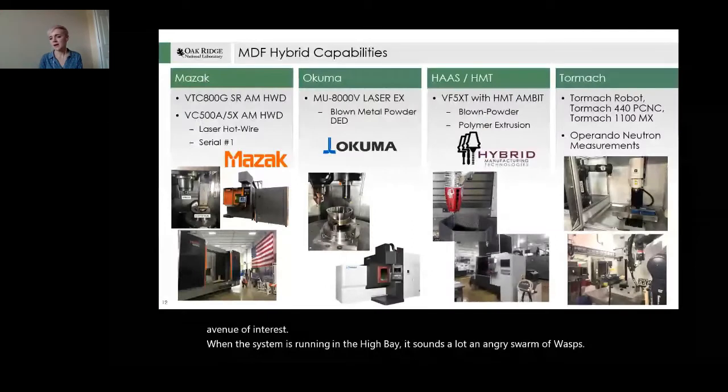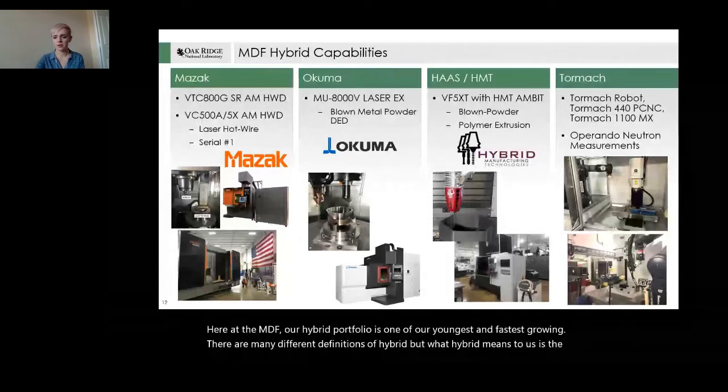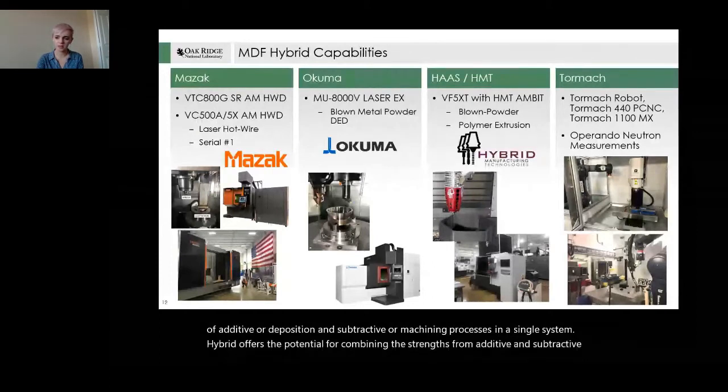Now here at the MDF, our hybrid portfolio is one of our youngest and fastest growing. There are many different definitions of hybrid, but what hybrid means to us is the combination of additive or deposition and subtractive or machining processes in a single system. Hybrid offers the potential for combining the strengths from additive and subtractive processes while also mitigating the weaknesses of each.